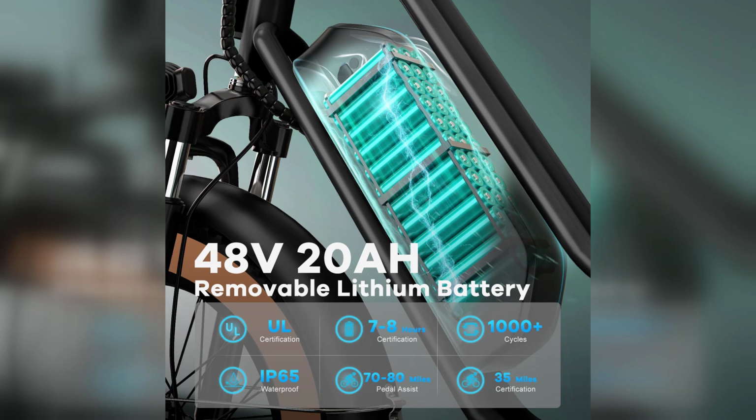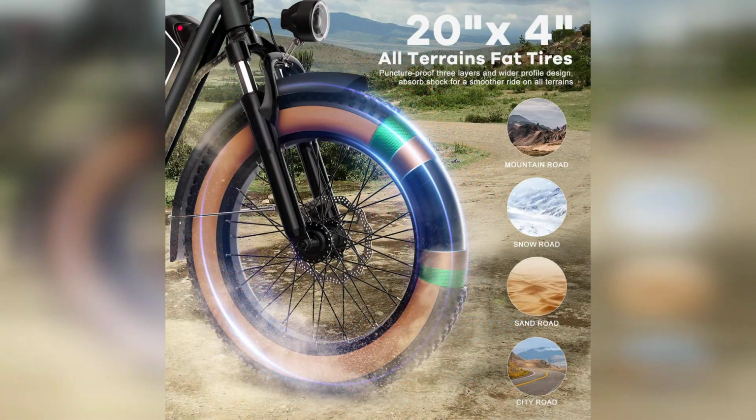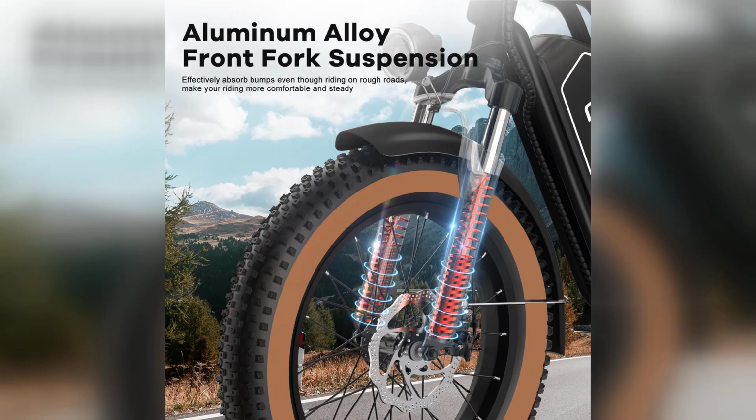The 20x4 fat tires are an essential highlight, offering exceptional stability and traction. These tires excel in different conditions, from pavement to gravel, ensuring a smooth ride regardless of the surface. Riders can confidently navigate through challenging terrains, making it ideal for adventures or daily commutes in urban settings.